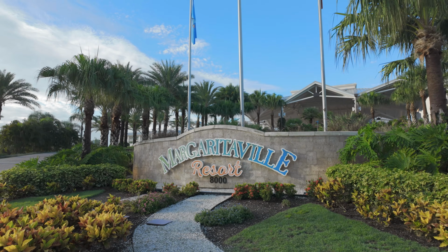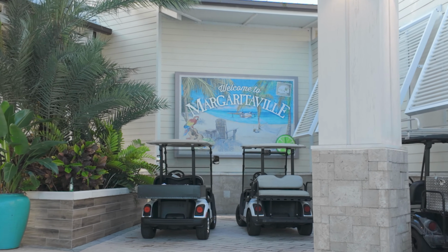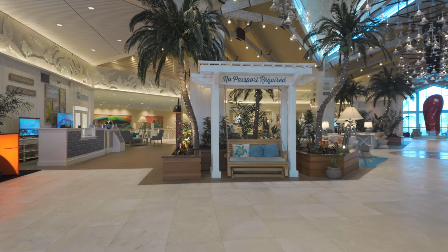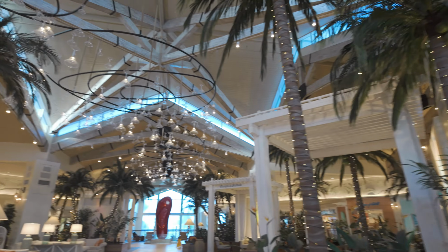So let's get started. As you arrive at the resort, you will notice the tropical scenery and an elevated road that will lead you to the main entrance of the hotel. As you step into the lobby, you'll be greeted by a Welcome to Paradise sign. The lobby here gives off a very nice tropical atmosphere, featuring lovely decor and ample seating, along with many of the resort's amenities conveniently located here.